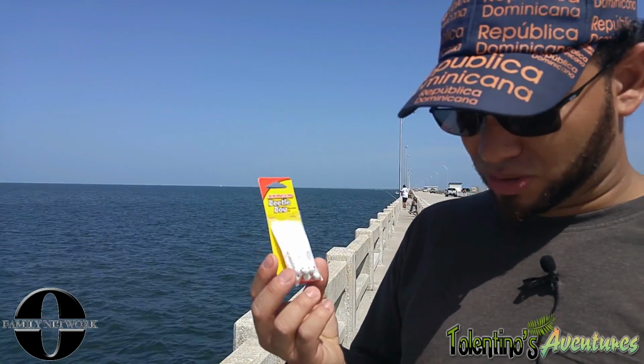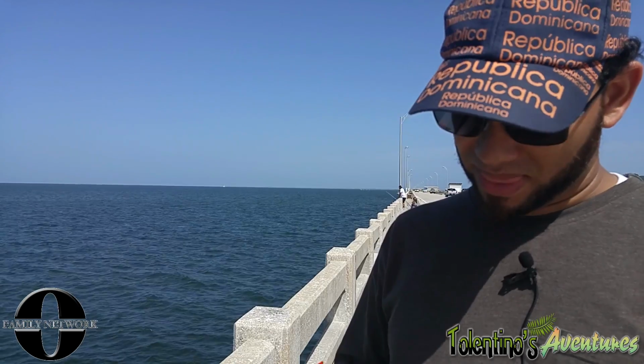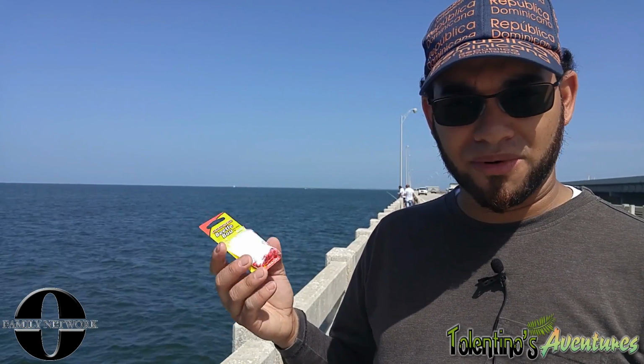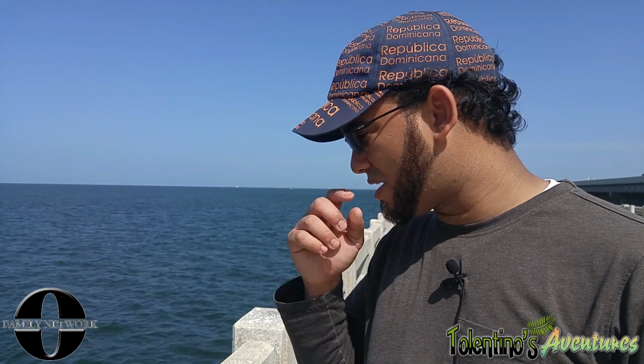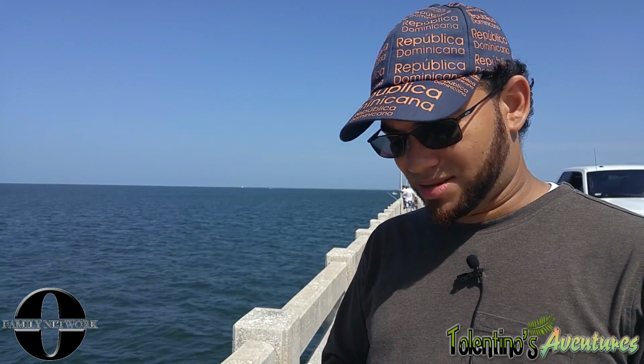This one is white, hole green, green and white, and white and red. The reason why we use different colors is because of the water and the sun. When it's sunny and the water is clear, we use the white ones or the white with red because the fish can see them better. But in shallow water and overcast weather, they actually go for the green ones or the green and white. It depends.